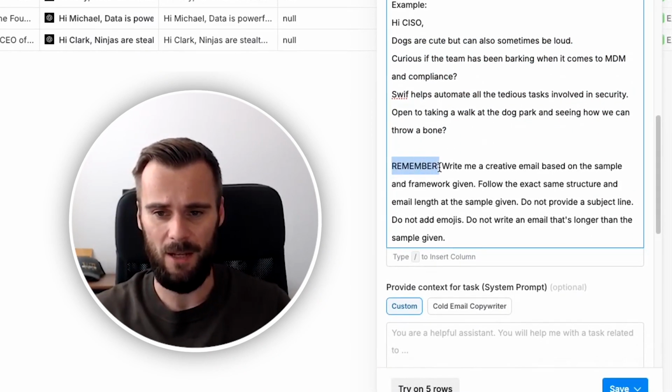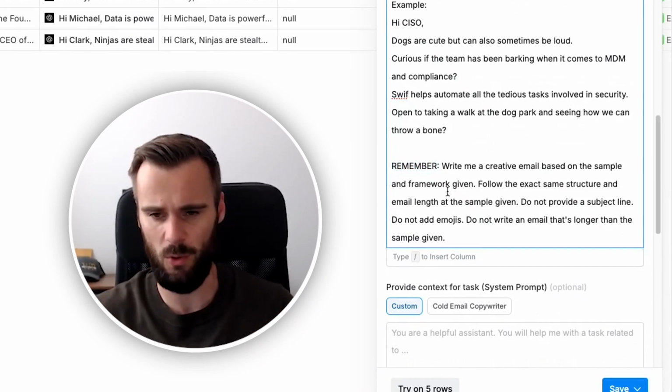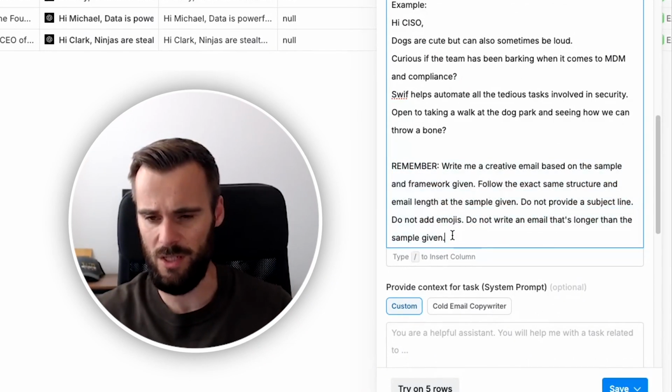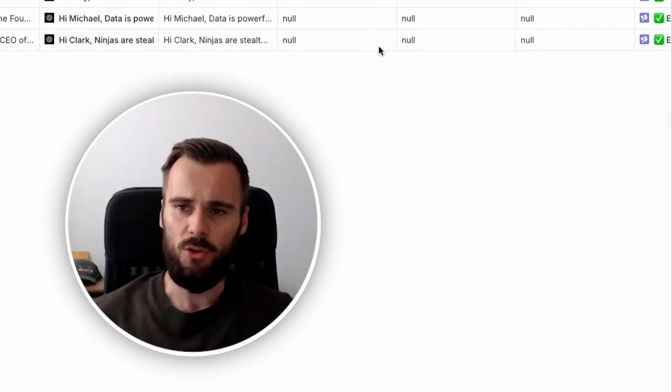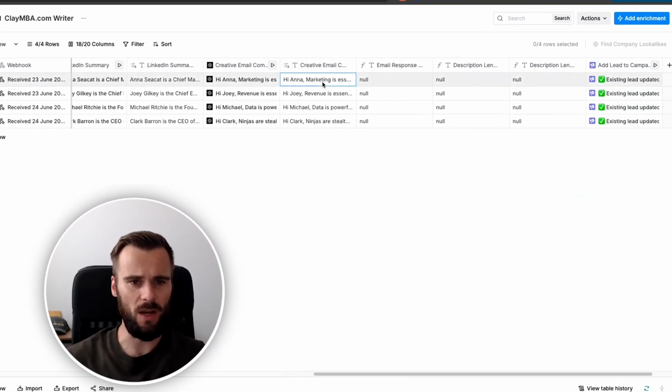Then just repeating this, which I've noticed is pretty important when you're working with AI, just repeating the restrictions, making sure that it actually remembers that. So that's everything. Those are all the prompts that we have. And then it will write the emails right here.